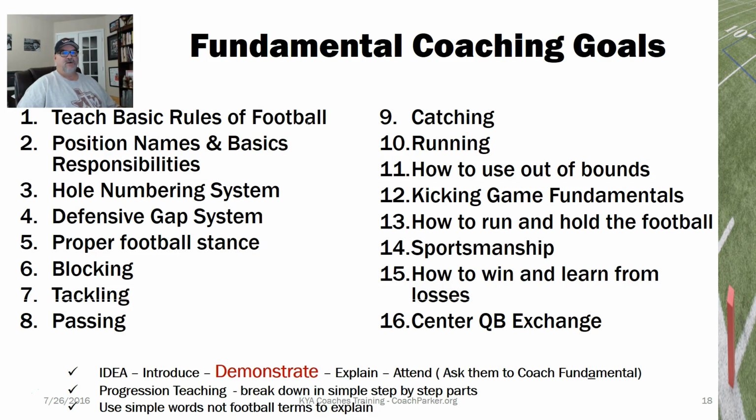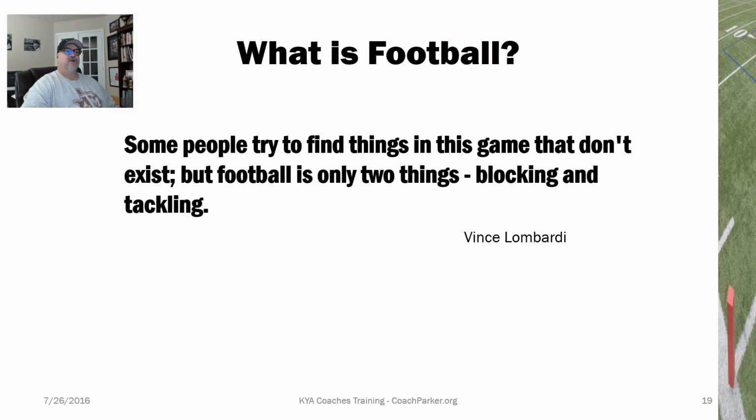And use simple words, not football terms, especially at younger ages. Some things that we talk about we take for granted because we already know them. But a lot of kids may not know certain football terms because they've never been exposed to them. So at younger and more inexperienced levels, you may actually have to explain it and then add the term to it so they understand what's going on there. So those are some basic fundamental coaching goals that we're really looking for from our coaches.